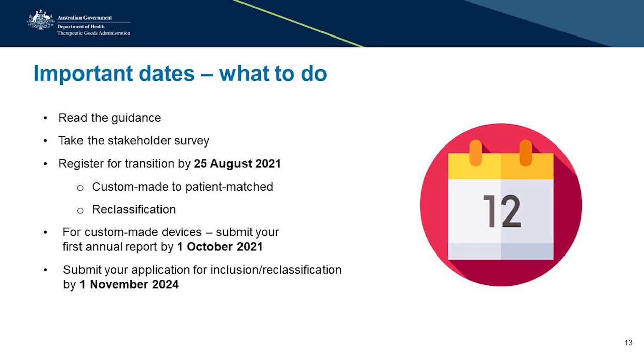If you need to include your patient matched device in the ARTG or you need to reclassify your devices at a higher level, please register for transition before the 25th of August this year. If you don't register for transition, you will need to cease supply until you have an inclusion in the register after this date.